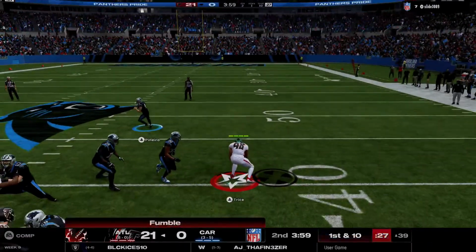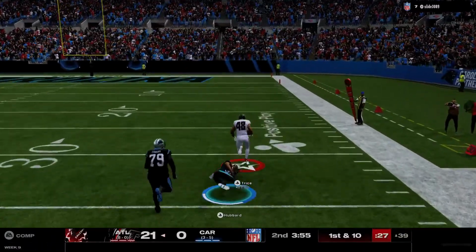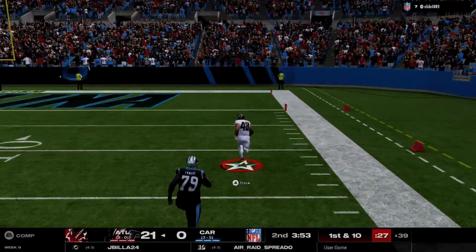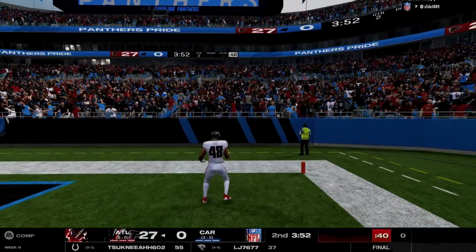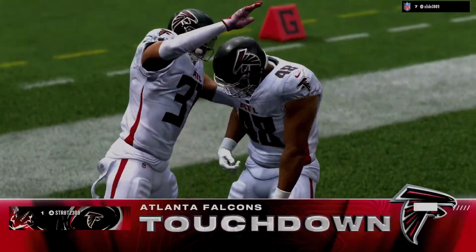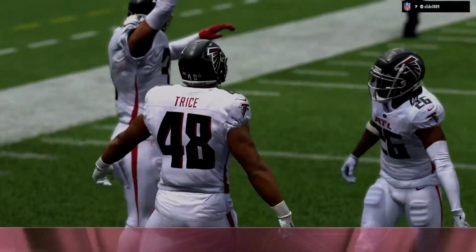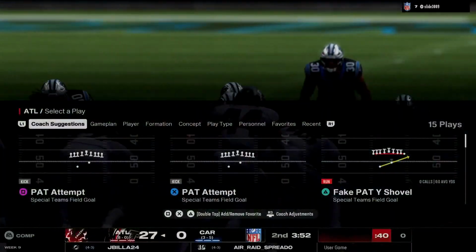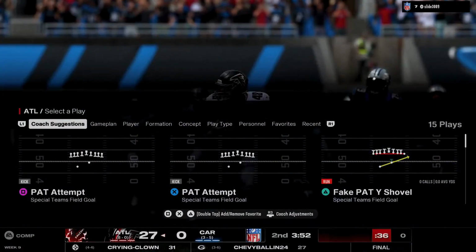He fumbled the football. It's scooped up by the Falcons. Into space. And he is going to bring this one back. They force the fumble, and it leads to a defensive score. And a deep hole gets even deeper. This has been one-sided right from the start, and this first half nightmare continues.